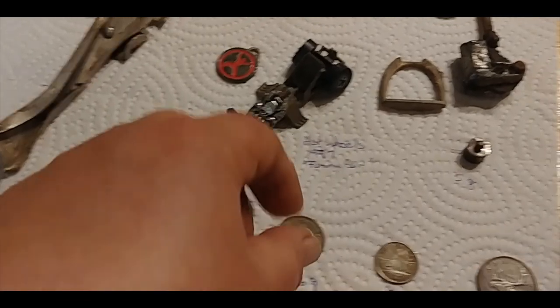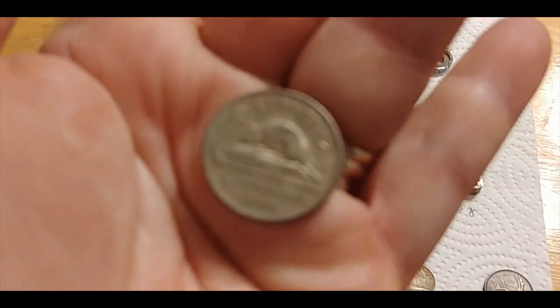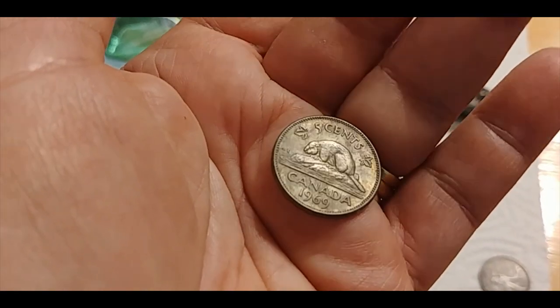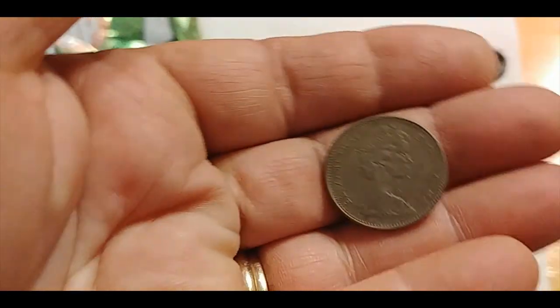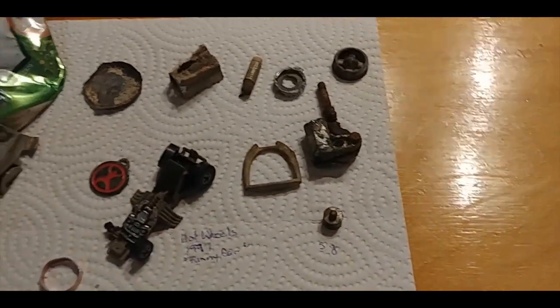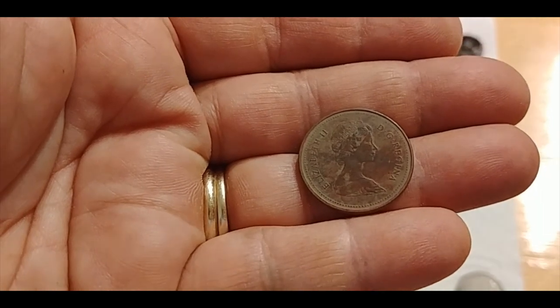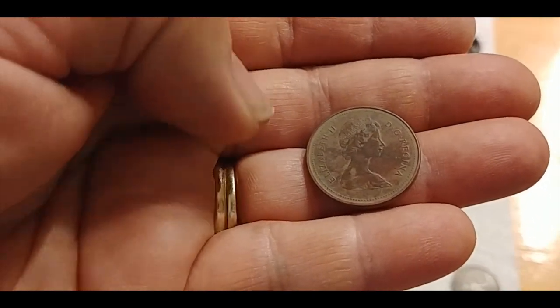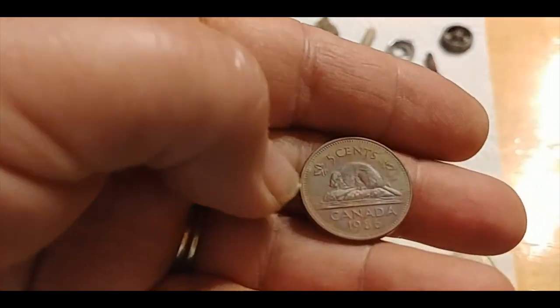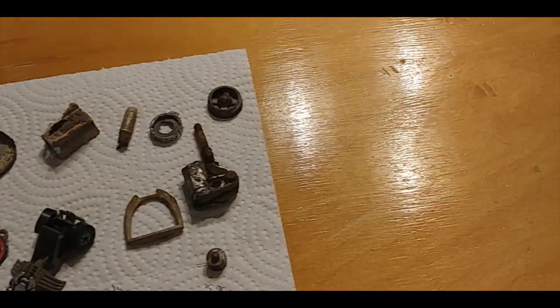A 69 nickel, which looks just fine. And an 86 nickel, which doesn't. Man, look at the redness. It looks like an old buffalo nickel from the States. It's not that old. It shouldn't look that bad.